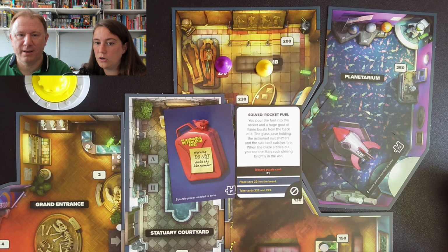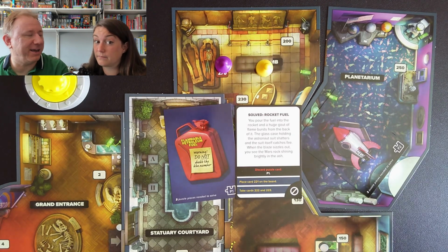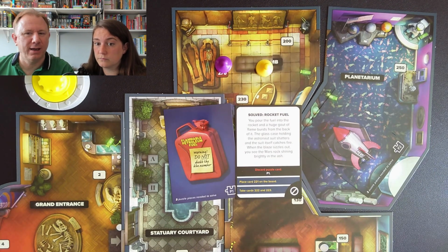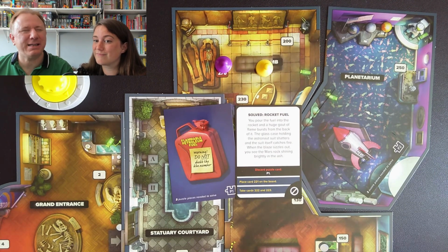Discard puzzle card P1. Can I just say, if you were trying not to make a lot of noise, pretty sure firing a rocket at high speed into the wall is going to make some noise. Absolutely. Not sure this makes any sense, would it anyway?